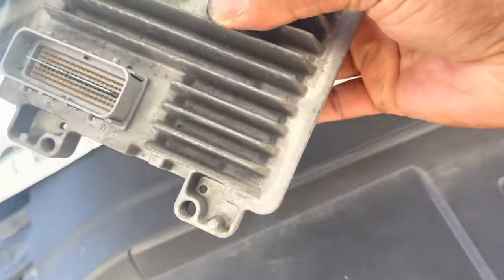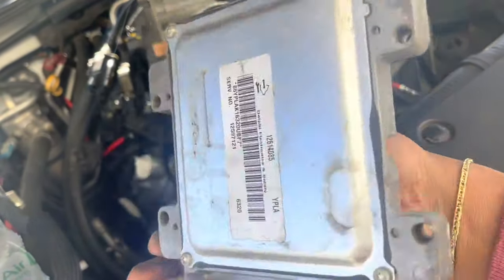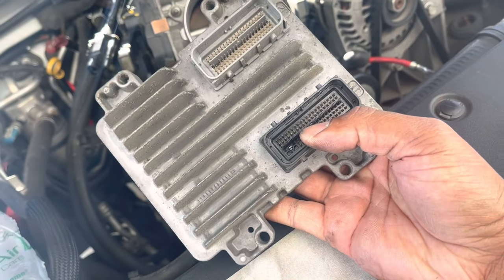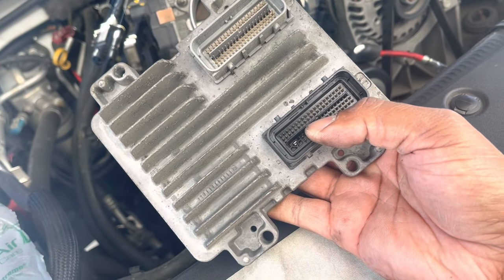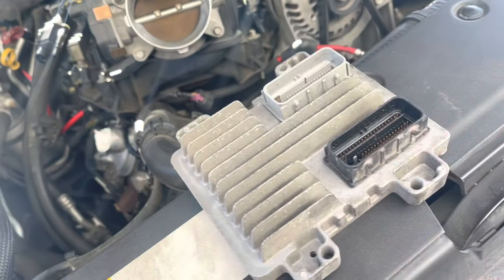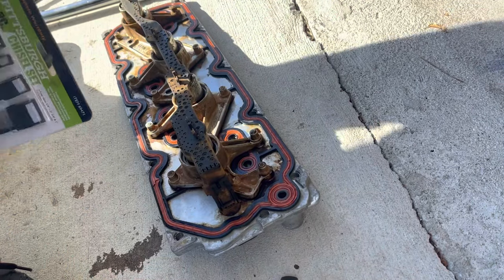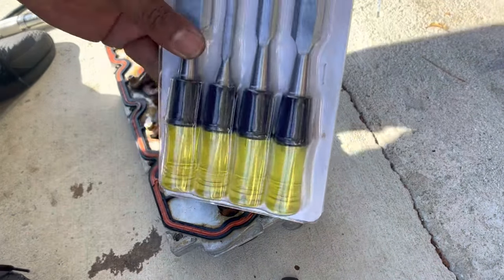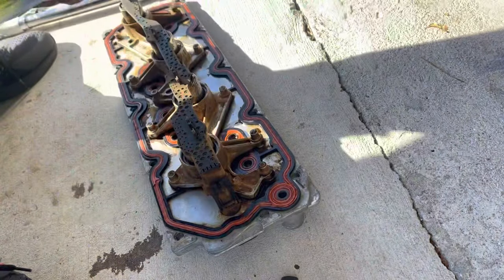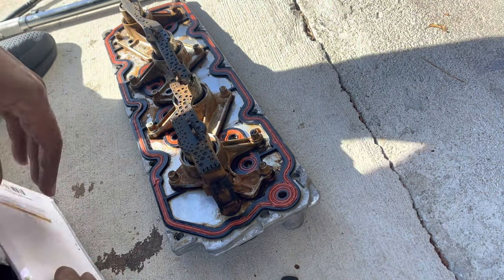I'm gonna take this and ship it off to LT1 Swaps and get them to remove the AFM. So do an AFM delete on it. It's $50, so I'm gonna go ahead and do that because I don't want to have this issue again. So I'm doing the delete, and I do have my chisel set now. You know, work smarter, not harder.